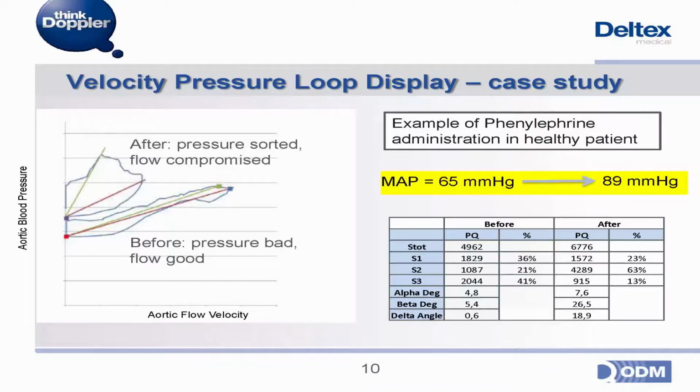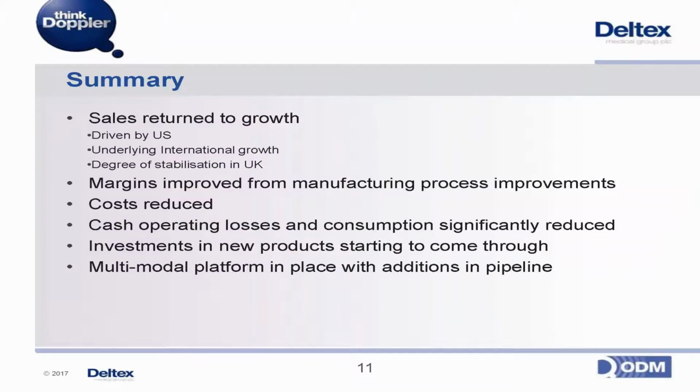So, summary: sales back into growth, driven by the States, but also we've got underlying traction in international markets, so we'd hope to see that coming through in the second half. The UK is more stable than it has been, but remains a very difficult place to sell any sort of technology. We don't hold huge optimism for the next few years in the UK, but it's now a smaller part of our business, so we can see the growth by putting into our focus markets.